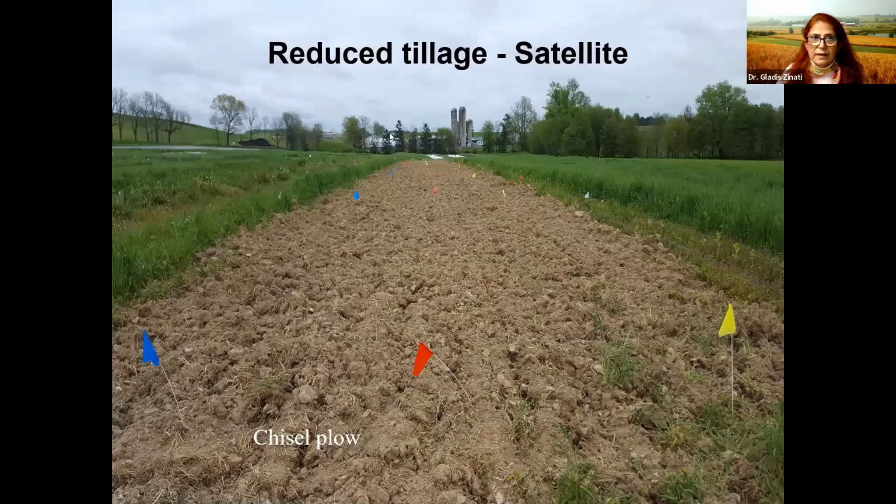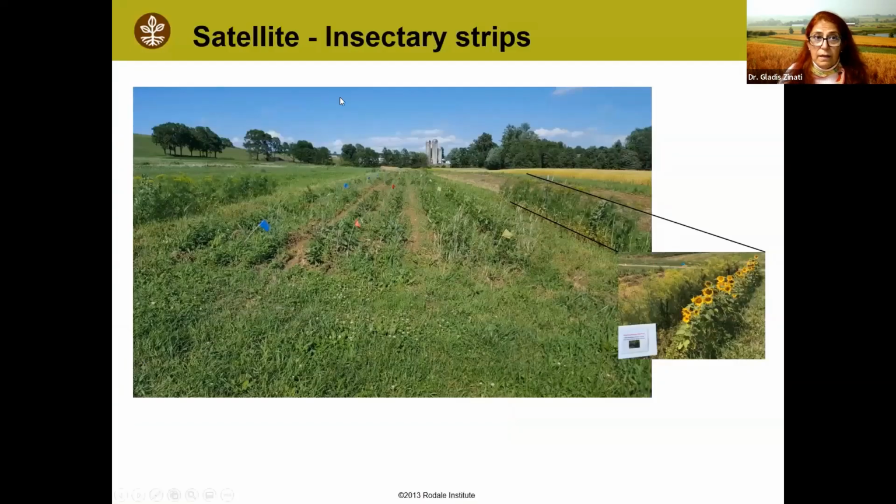In the satellite experiment, we only conducted the reduced tillage, as I mentioned, and we have several varieties that we use there, which I will talk about in a minute. In the satellite, as I mentioned, I put insectary strips on both sides of the experiment, and they are compared to no insectary in every block over 4 blocks. So we can look into pests, predators, yield, and other nutrients.